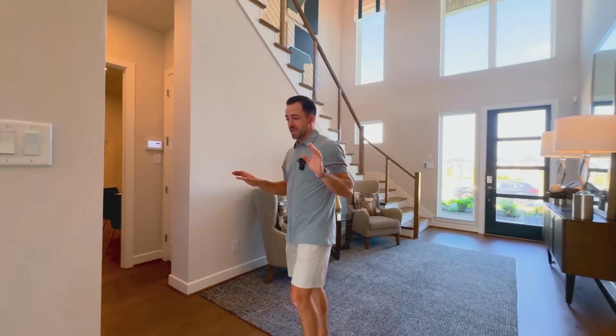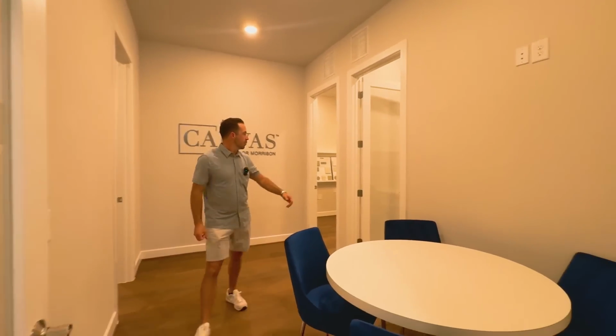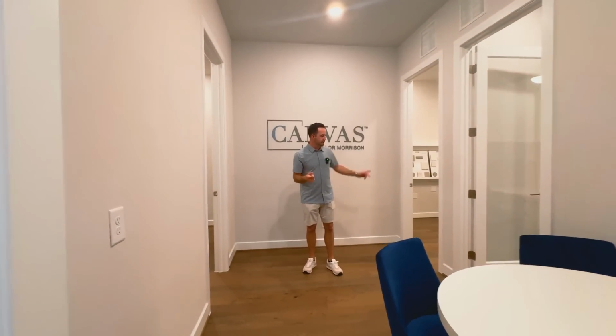One thing that I love about this floor plan is you've got the garage entry over here, but this is actually where you're gonna have a 3-car tandem garage. So it wraps all the way around. But come in here, I wanna show you something really quick.